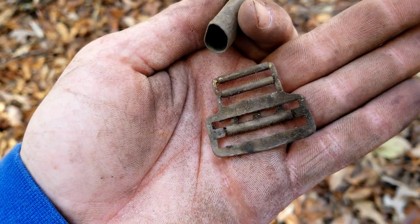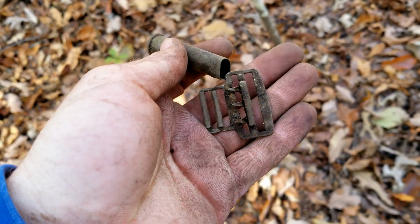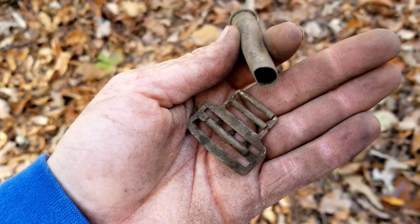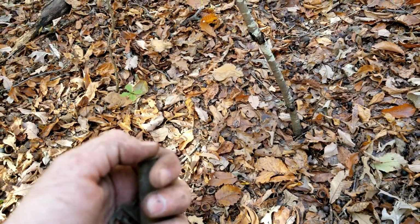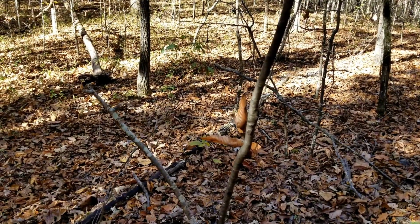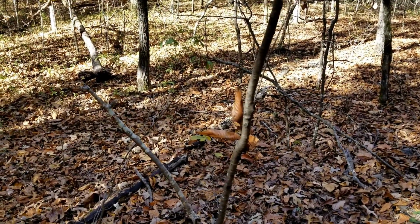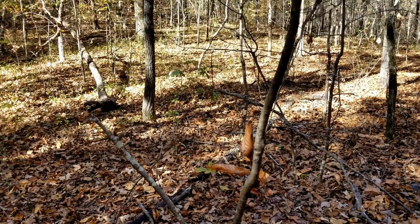Pulled out another piece of a nice clip right there. You can see the prongs still in the back. It still has a little bit of gilt on it. So I think there was a camp right here, because within about a 50-foot section I've pulled all of that out. It's just been slow going, pulling some trash out as we go. There's definitely some good stuff in here though. Spend a few more minutes, see what else we can find.